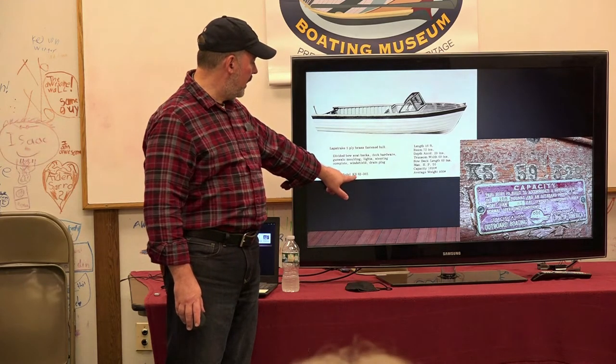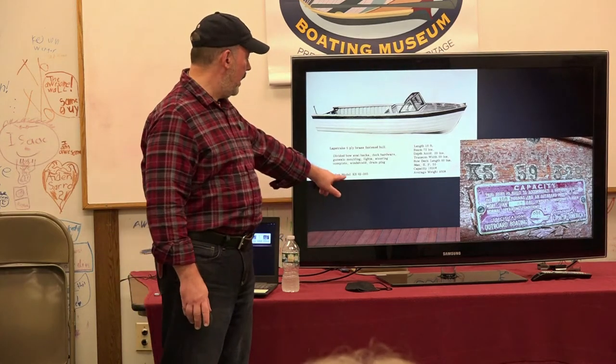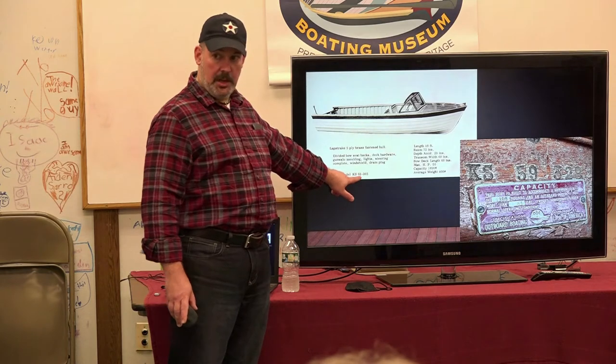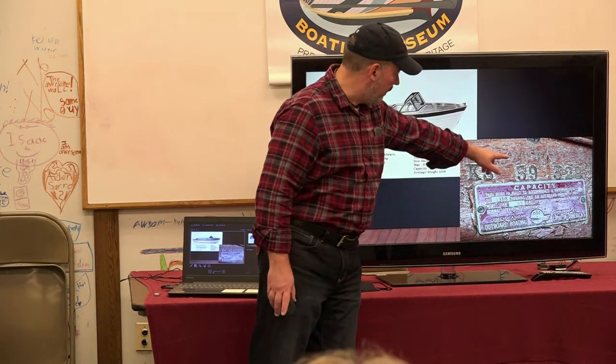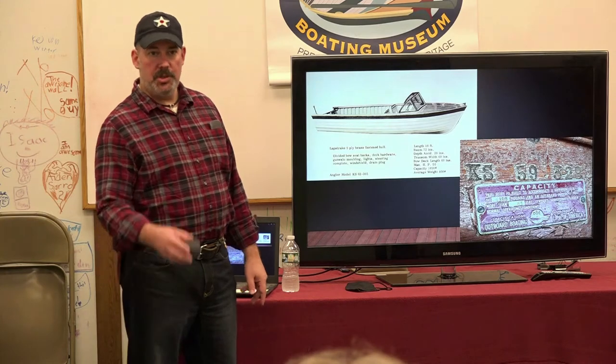This happens to be sort of the model for this boat, an Angler lapstrake. This is a little guesswork, but 62, I really think, is the year. I have this same boat, KS59328. I think mine is a 59. I know the museum has one.